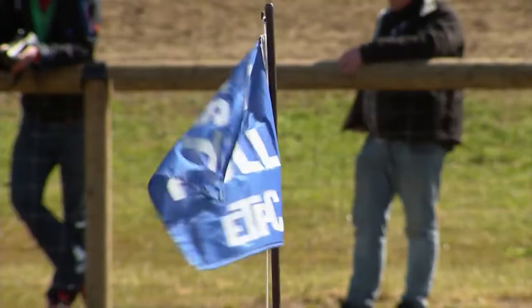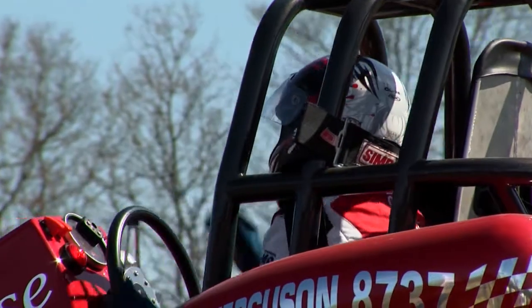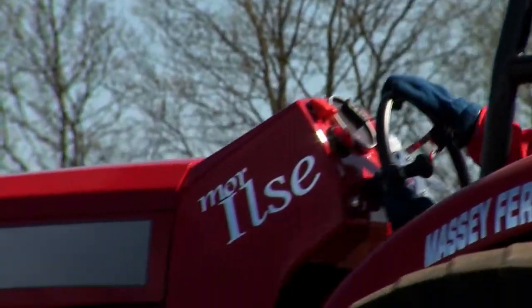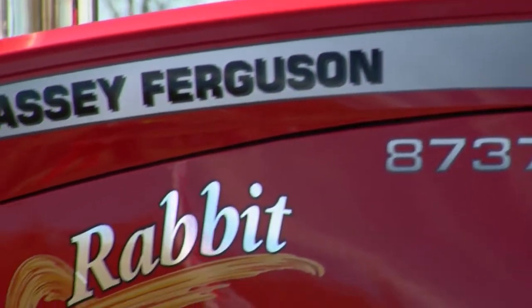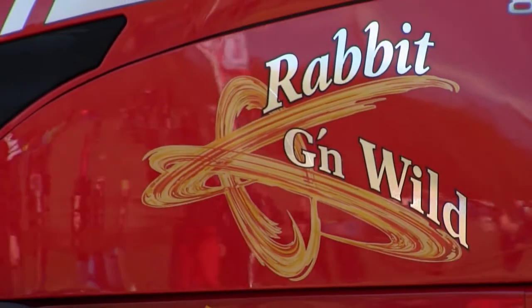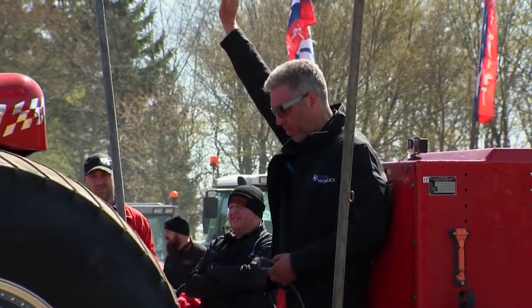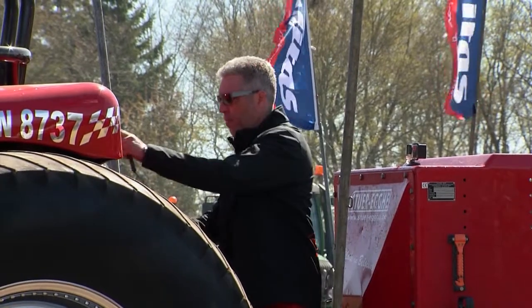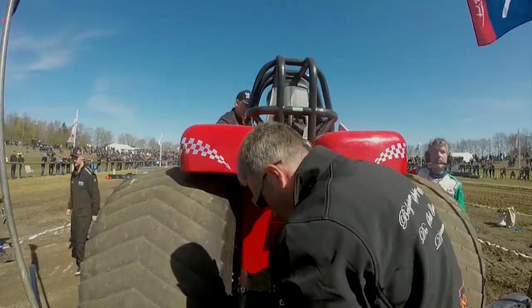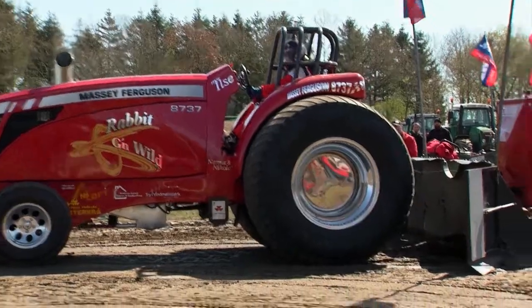Let's get into action. As with all runs, this first tractor up is the test puller, and this is no exception today. This is Rabbit Gone Wild, Ilse Korsager at the wheel. This is one of the 2 Rabbit machines. Local competitors here from Denmark. Partner Henrik Svenningsen, the team leader. Should be looking to see what he can do today.